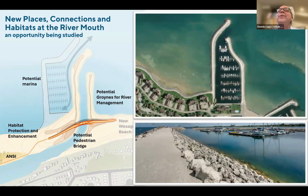Next. And then once you have that infrastructure, is there the potential to start creating a marina at the river mouth? We are just starting to investigate this, but this would put Wasaga on the circuit of destinations for different craft and become another source of visitors, income, and direct connection to the mainland from this location.